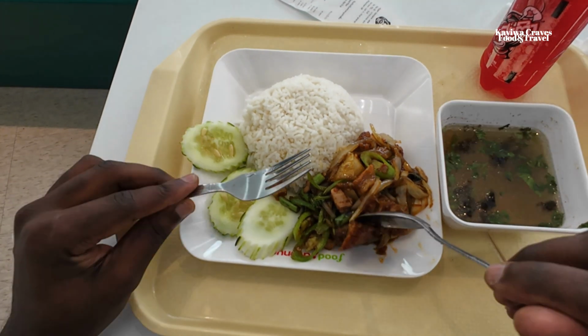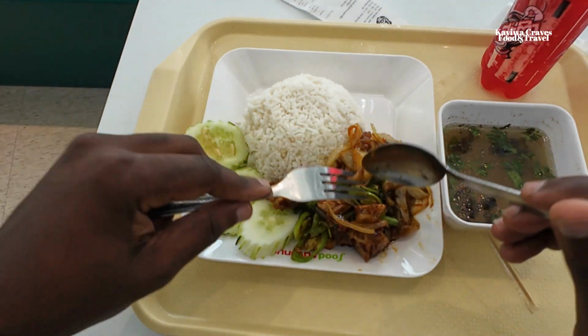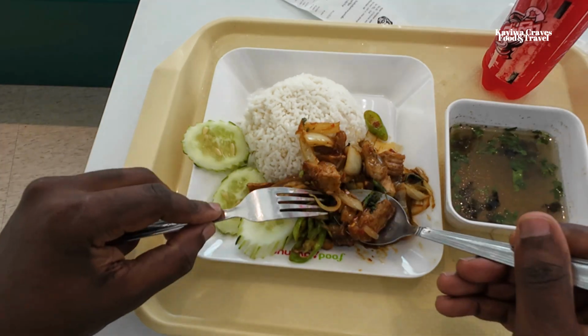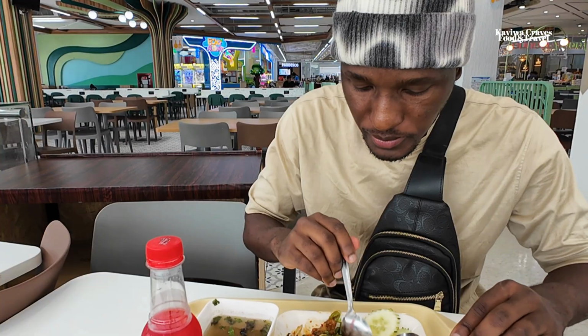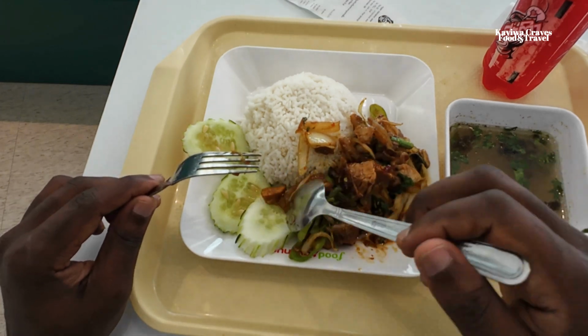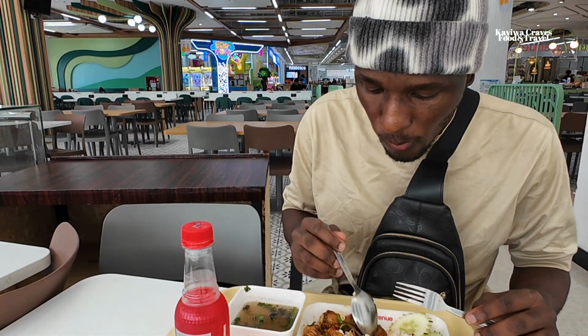Oh wow, very tasty. I like the soup. Some veggies, some chilies, some onions. Let's give that a taste before mixing it with the rice. Wow. The meat is really tender, very tasty. Wow. It's just wow.